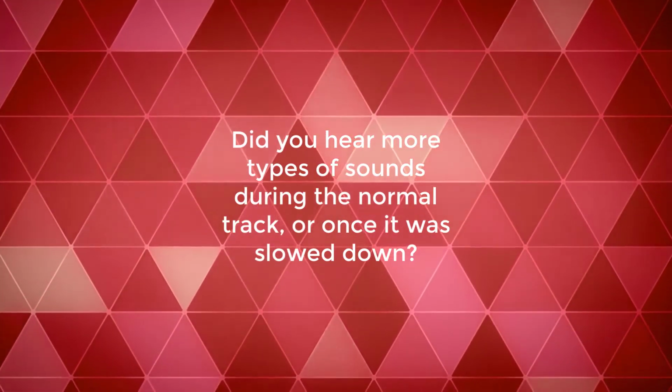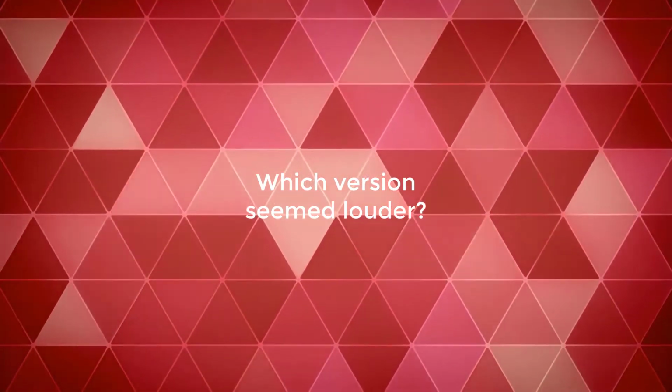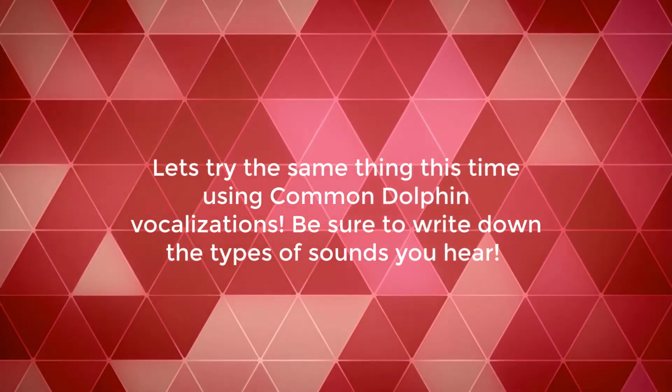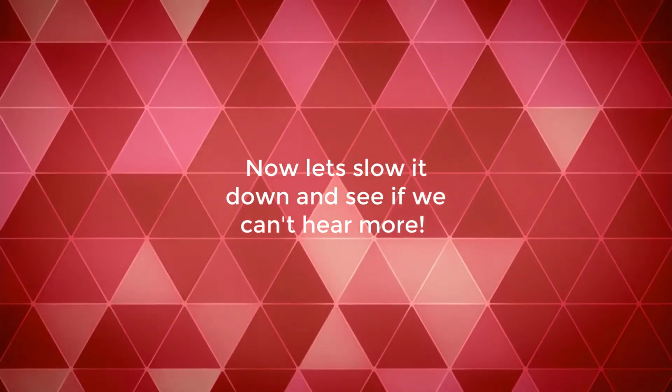Did you hear more types of sounds during the normal track, or once it was slowed down? Which version seemed louder? Let's try the same thing, this time using a common dolphin vocalization. Be sure to write down all the types of sounds you hear. Now let's slow it down and see if we can't hear more.